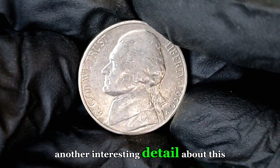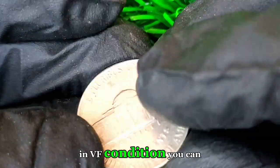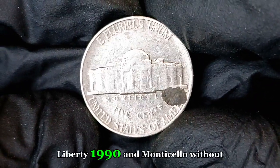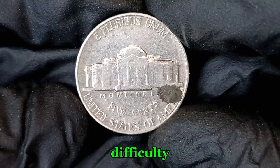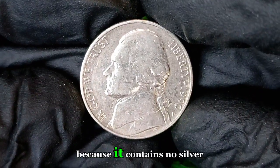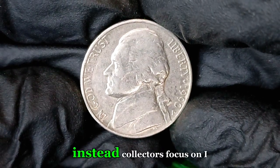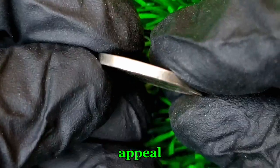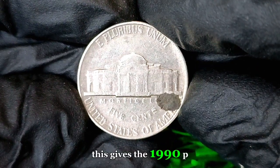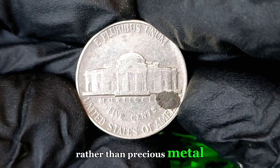Another interesting detail about this coin is the smoothness of its fields and the clarity of the lettering. In VF condition, you can still read "In God We Trust," "Liberty," 1990, and Monticello without difficulty. These details help determine its level of preservation. Because it contains no silver, its value doesn't depend on metal content. Instead, collectors focus on eye appeal, historical interest, and how well its details have survived. This gives the 1990 P nickel a value rooted in numismatic appreciation rather than precious metal.